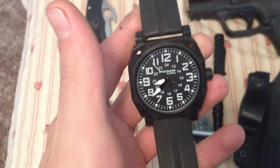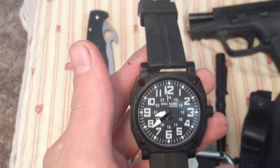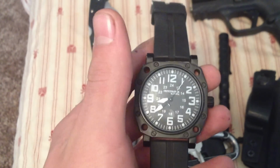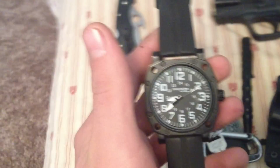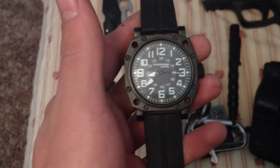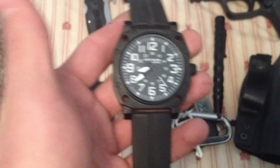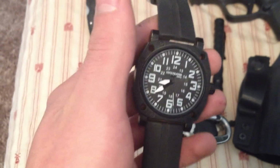This is from Infantry, a company I had never really heard of until I was on eBay looking for G-Shocks. I couldn't find any that I could really afford because at the time I was pretty broke. So I got on the internet and looked for other options, what other people compare to G-Shocks, I should say. Man, I'm all tongue-tied today. This is one of them I saw, and this was only like $14.